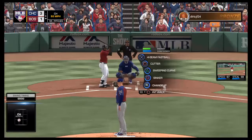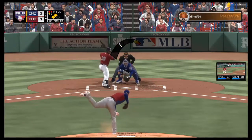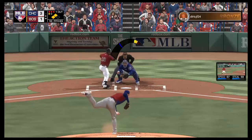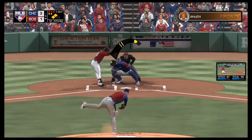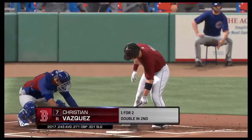Left a change out there for him, but he missed it. 2-1. Boy, what a time to pull the string on him. On 2-0, there's no way anyone's thinking changeup. So if you can locate it, that's pretty much unhittable. Looks like he swung it underwater that time for strike 2. Working for the punch out and the offering. And look out. That's in very tight, and it's ball 4.